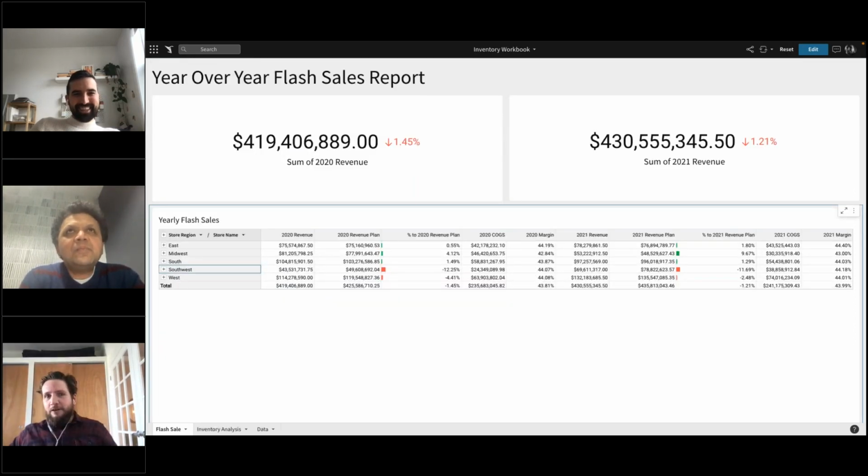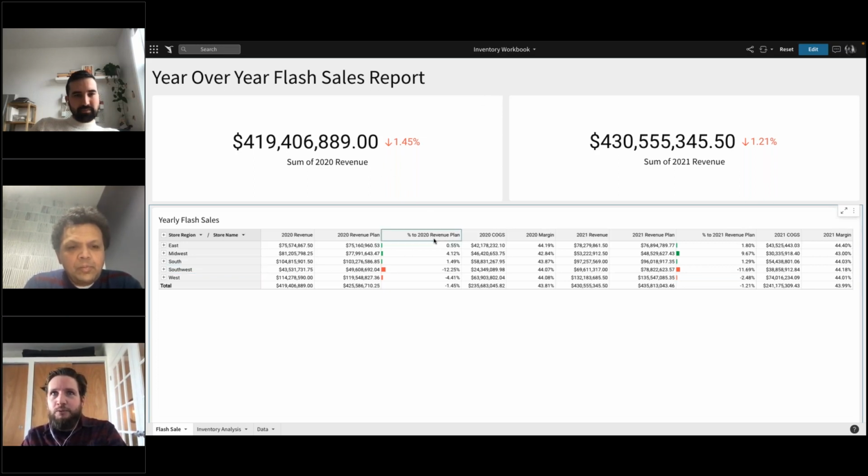But maybe we build out a more advanced year-over-year flash report. So Plugs Electronics is still growing, and we're trying to meet our planned revenue. So I have my 2020 revenue plan and my revenue plan for 2021. And again, I find out that Southwest is our main offender.